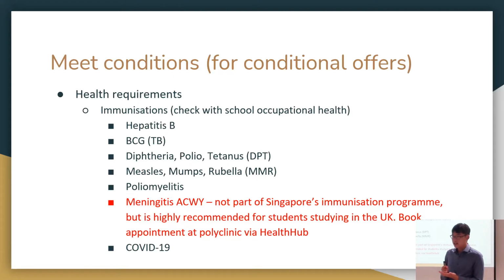Okay, you can get this with the NHS for free, but it will take a while, because first you need to register with a GP clinic, and then you need to book an appointment. And if you don't know, the NHS is notoriously slow, so it can take maybe 2 months just to get an appointment, if you're lucky. So I recommend getting it here.